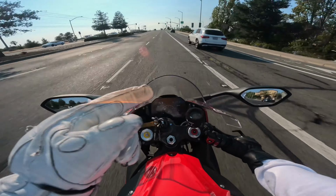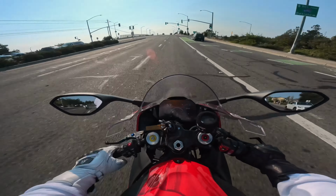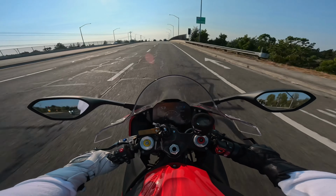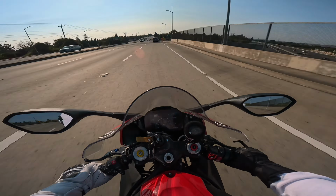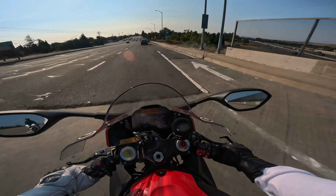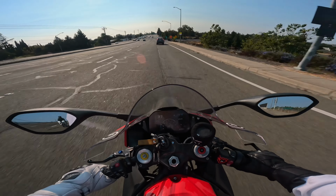I forgot to mention, the bike actually has an OEM dampener built in too. Really, it's a very safe bike if you think about it. With the amount of tech that it has built in, what other way to test the bike than take it on the freeway? Let's go, baby!